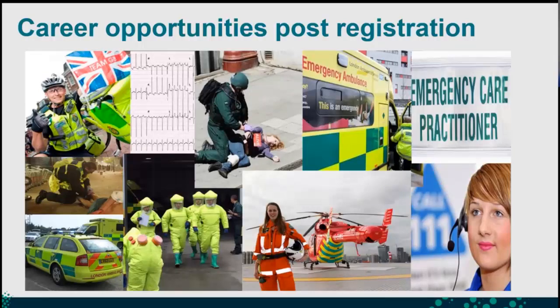Going to the left of her, or my left, looking at the screen, the Andy-Pandy suits, I get told off for calling them that, but the hazmat suits. Unfortunately, the last few years, we've seen them a bit more than we should have, so thank you, COVID.